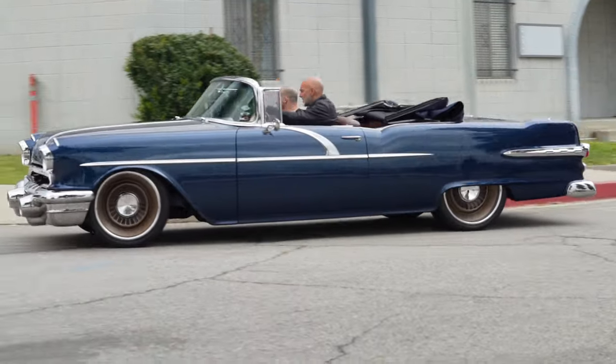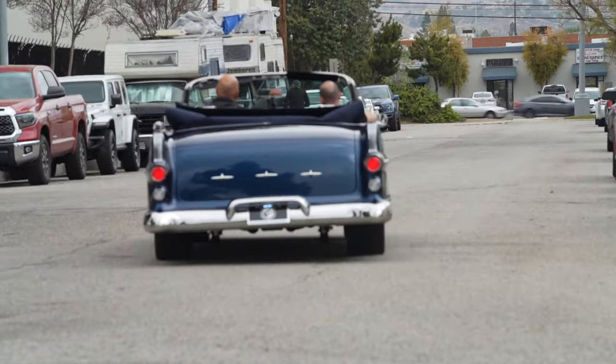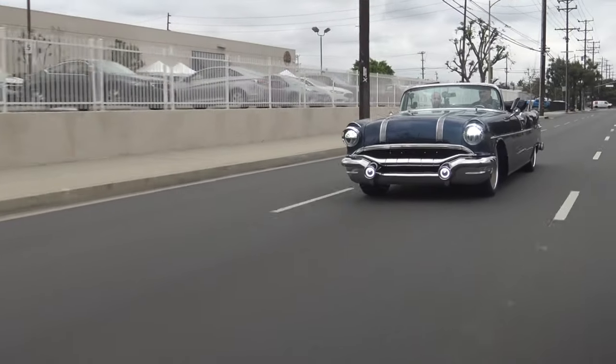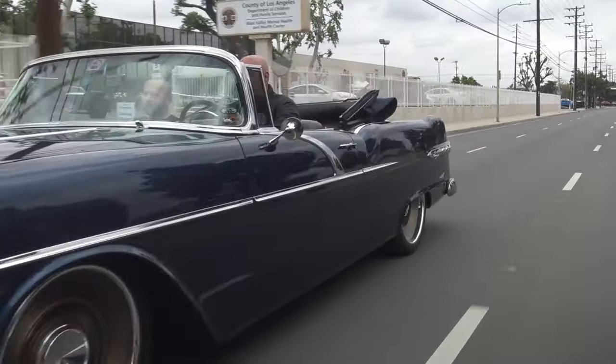I don't know how you couldn't love this car. You might say it's not my thing, it's not for me, I wouldn't pay that kind of money, all the different things. You can't not love the beauty of this car, the richness of the colors. It's a piece of art. It really is.